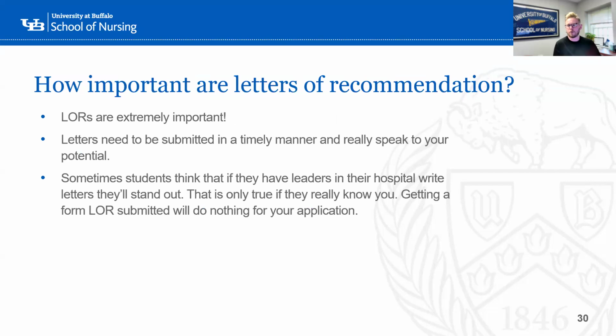How important are letters of recommendation? Letters of recommendation are extremely important. Letters need to be submitted in a timely manner and really speak to your potential as a candidate. I know that a lot of students sometimes think they'll have the leaders of their hospital write a letter and they'll stand out. So they get the chief medical officer, the chief nursing officer, and the chief anesthesiologist of the massive hospital system that they're a part of.